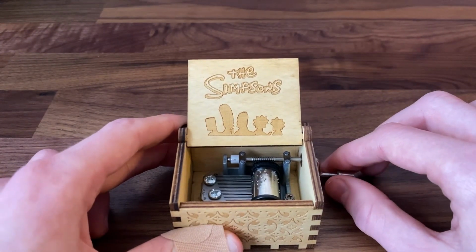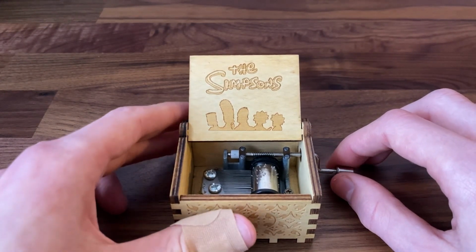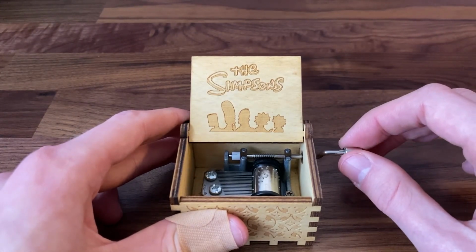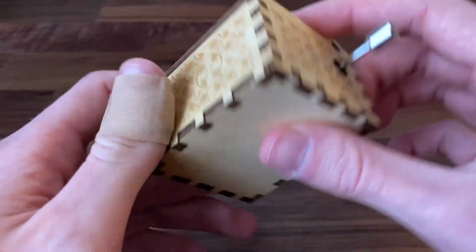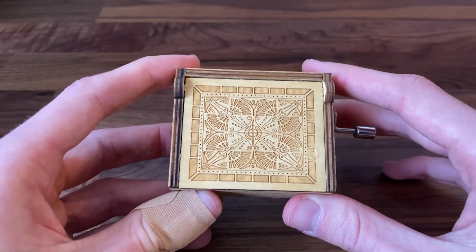I mean, it's not perfect. Hopefully you can hear that. It's not perfect, but you can recognise it. That is definitely the Simpsons theme. Da, da, da, da, da, da. In fact, I think that's pretty good. For 1 pence, just thrown in with the rest of the stuff.